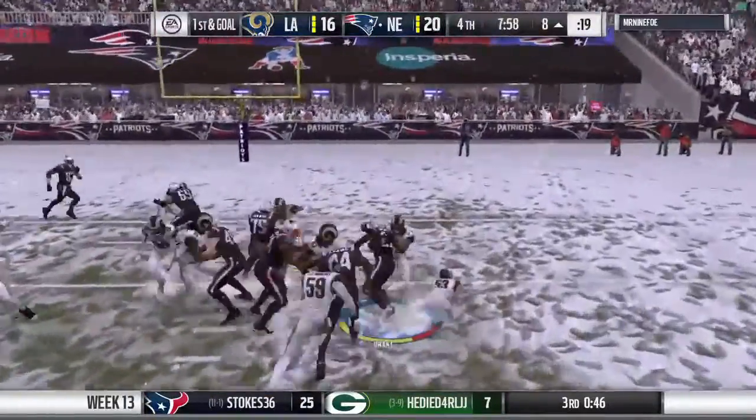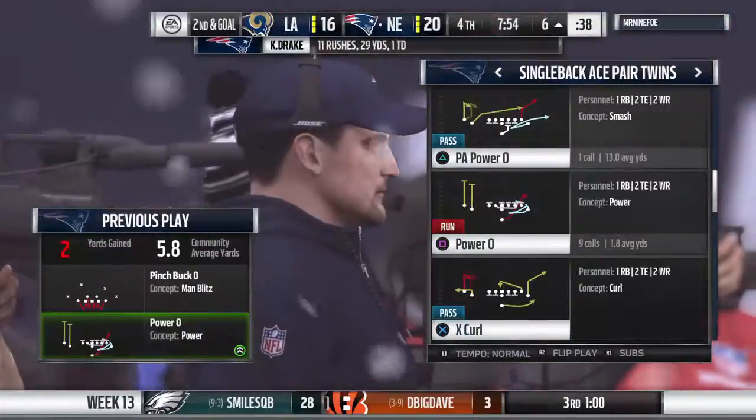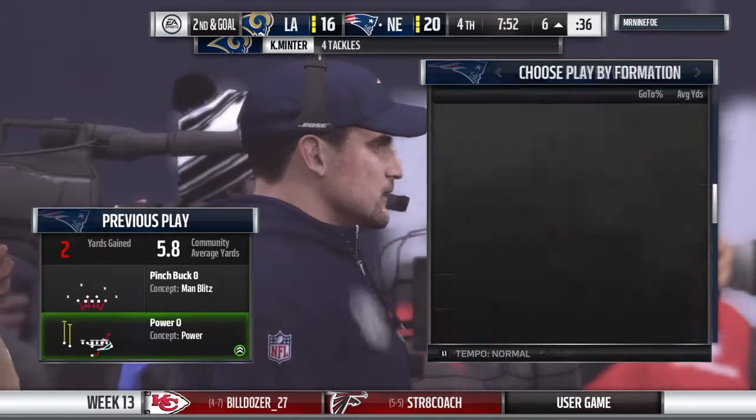They'll give it to him right up the gut. And he'll be stopped just outside the 5 at the 6. It's a gain of a couple, and it'll be second and goal.